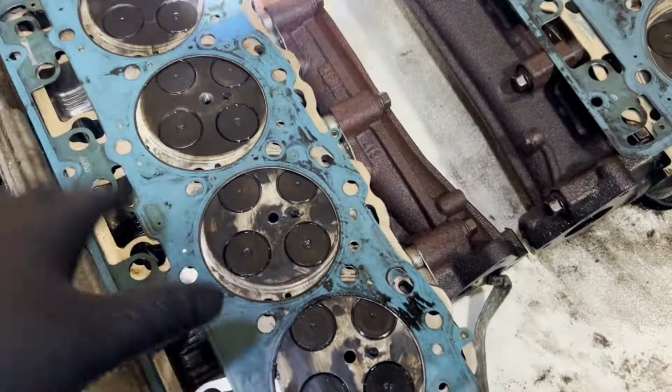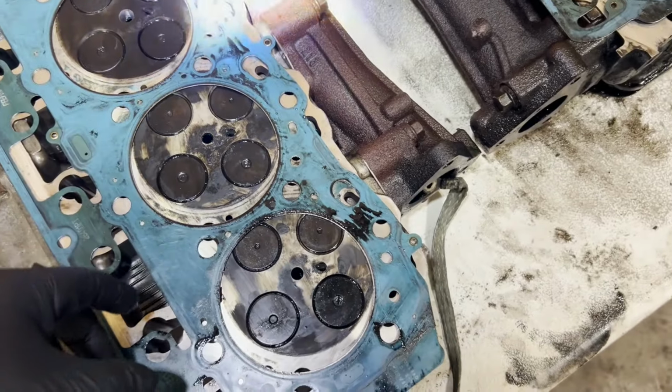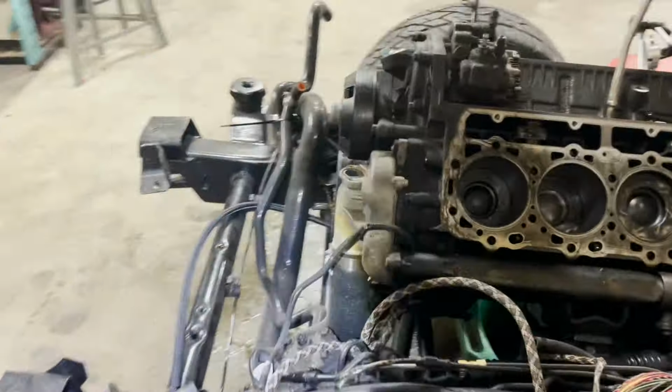I think the vehicle died because it lost rail pressure due to the injector coming apart, and with them just cranking on it, they filled the cylinders full of coolant. My hope is that all these connecting rods are fine. The only thing I can really do without going super deep into it is checking protrusion like we said.